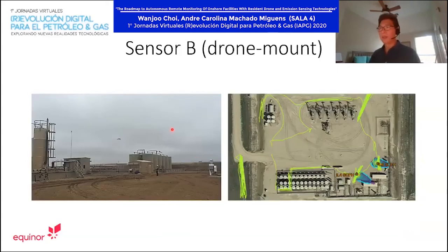This is sensor B, which is a drone-mounted sensor. As you can see, our pilot is flying the drone around the well pad. And this is the actual footprint of the drone flying inside the well pad to detect any leaky equipment there. And this is an example of actual detection of leaks, and the flux has been overlaid on top of the map.